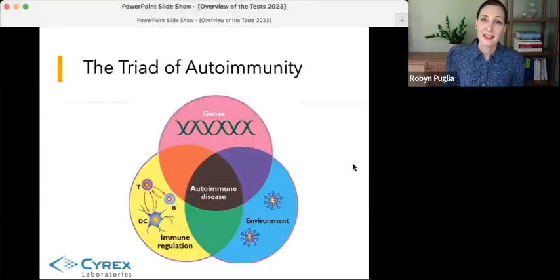It is generally considered that to develop an autoimmune disease, you need to have three variables in place. So the first of those is genetic predisposition. Then we also need to have some kind of barrier permeability, very often gut permeability, with the resulting immune system dysregulation from that, and an environmental trigger or even multiple environmental triggers to develop autoimmunity in the first place.